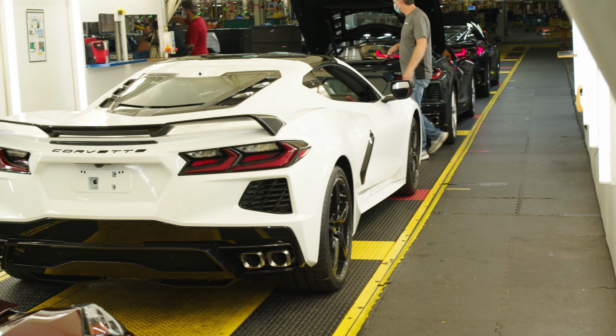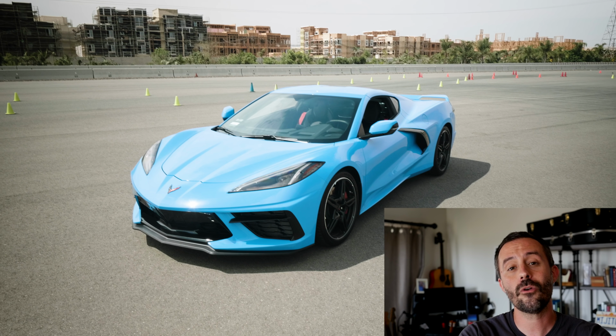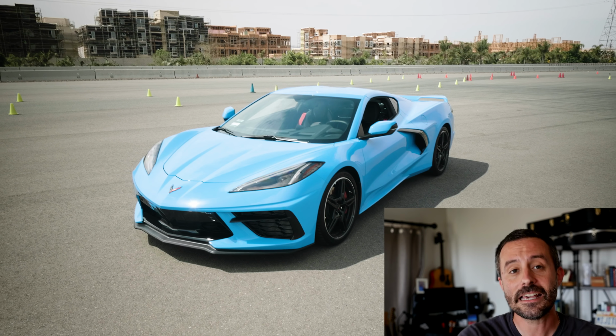So that wraps up the introduction to our long-term Corvette Stingray. We do have big plans for this car. We still do, in spite of the whole pandemic thing, but we also want to hear what you want to see us do with this Corvette.